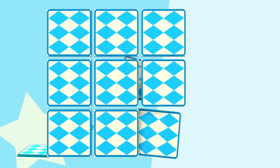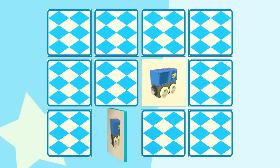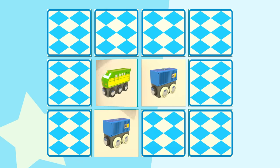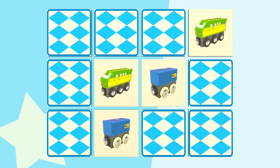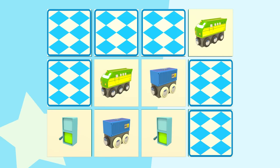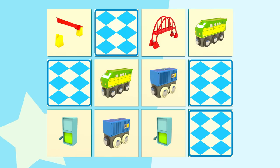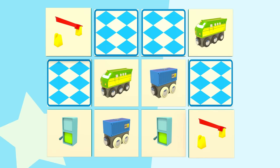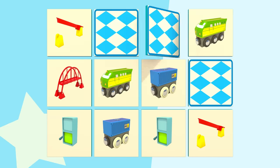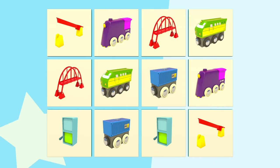Let's find matching pictures. Freight cars, locomotives, traffic light for trains, barriers, bridges, trains.